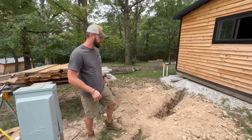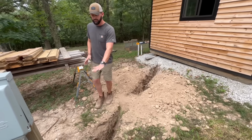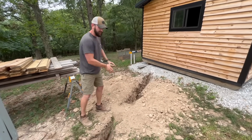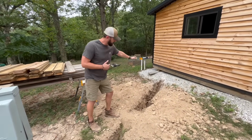That's true. Yeah, it was a little tricky right here because it's such a tight space. But I was able to start over here knowing where I would come out of that and dig back as far as I could. And then I just shimmied it and tried not to drop it down into the trench. And I dug back this way.